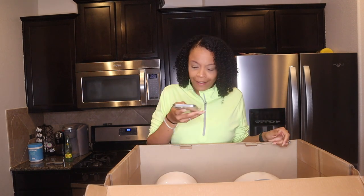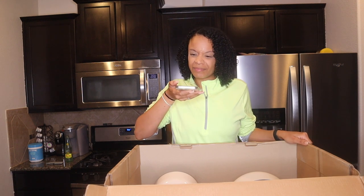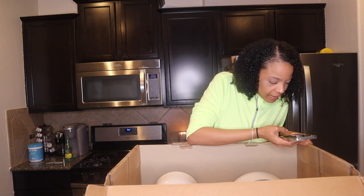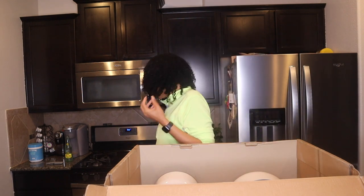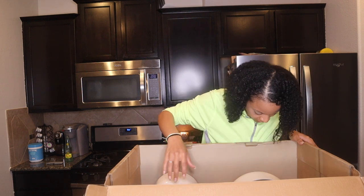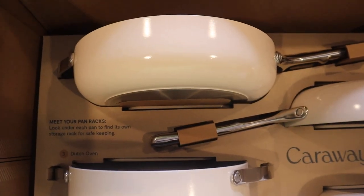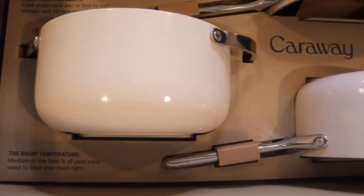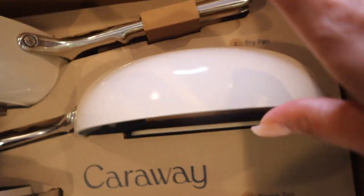But y'all, these pots. Y'all know I'm getting old and I'm excited about pots, y'all. Okay, so we have, hold on, let's see. So we have the pan racks. We have a Dutch oven and a saucepan, a fry pan. Okay, here we go, guys. Look. Wait, fry pan. What is this one? Oh, a saute pan, Dutch oven, saucepan, fry pan.